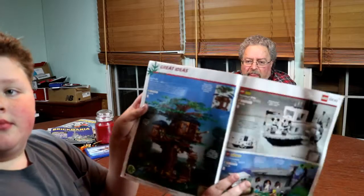Oh, the treehouse, which I think is number one on your Christmas list for new Lego sets. And it is very cool, I have to say. So your final thoughts on that? My final thoughts on this.